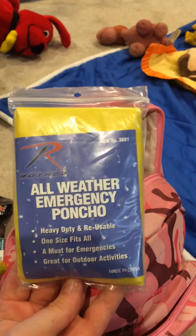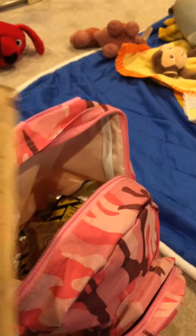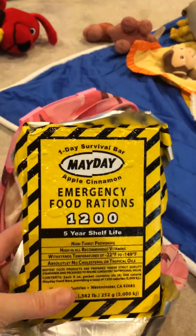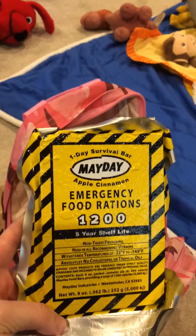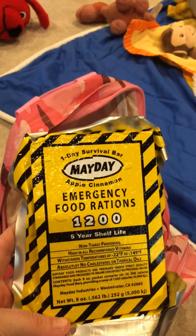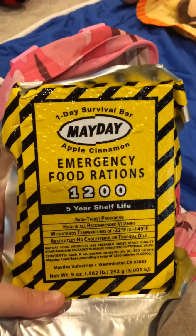We have a poncho, so if it's snowy or raining or wet, kids can stay warm and dry. And then we have packets of oatmeal, microwavable, but if you don't have a microwave, cold is better than nothing. We keep these emergency food ration packs. This is a 1,200 calorie one. It says 1-day survival, but you could break this up, and for a small child, it really could last a couple of days if you needed to.